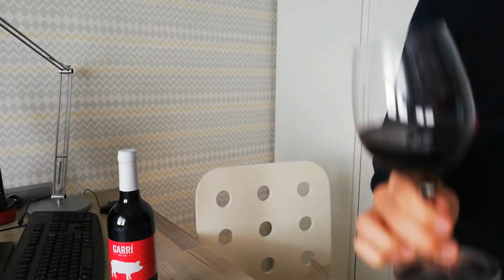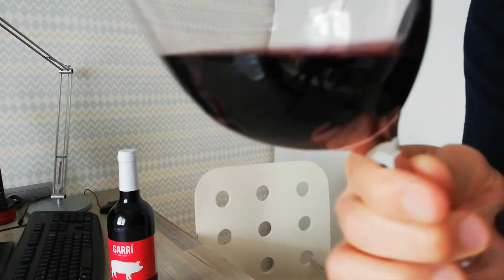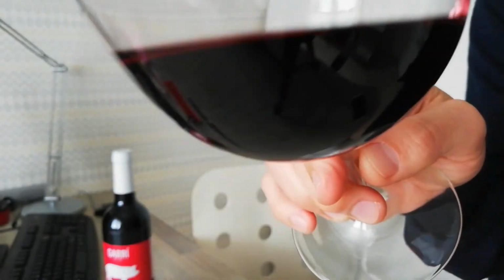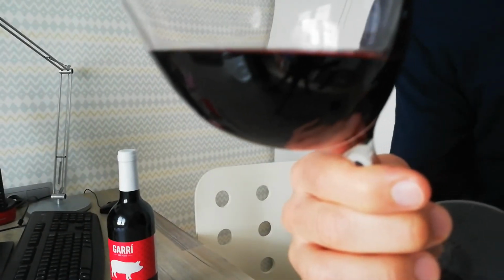Well, basically, it is produced in Conca de Barberà, which is an appellation in the interior of Catalonia. It is produced in Sarral, in the winery Rosa Maria Torres, and there we make this wine, which looks like this. This is the color of the Garrí Sirà. It's a deep color. It's quite thick, as the variety can give, right?